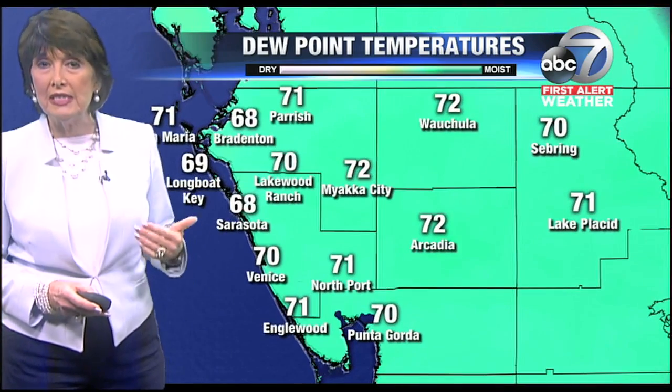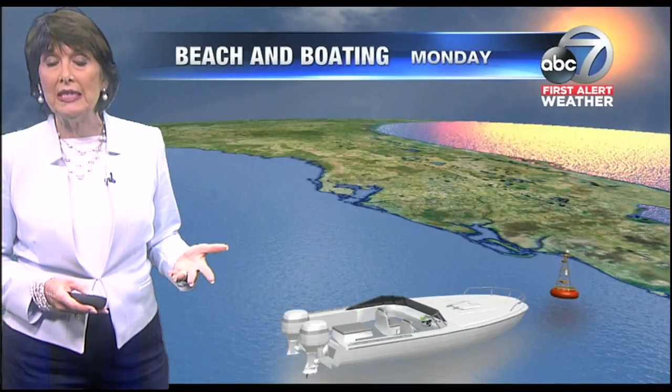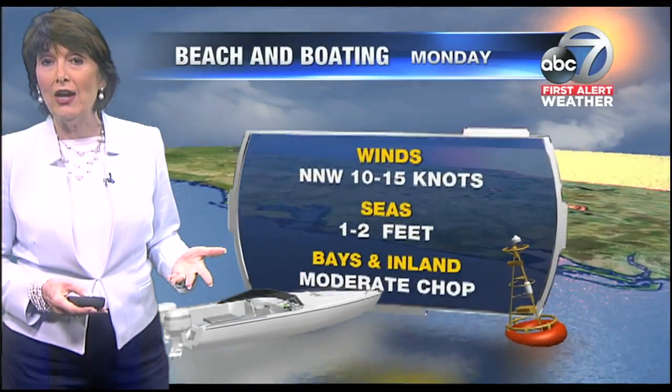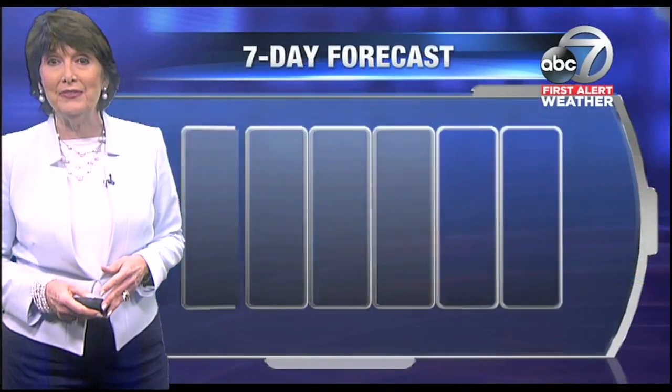Across central and south Florida, however, we're still in the 60s and 70s for dew points, and they're going to start to drop once that cold front makes its way on through. Temperatures right now are mostly in the 70s and 80s, and if you're heading off to the beach tomorrow, those winds will be out of the north-northwest at around 10 to 15 knots.